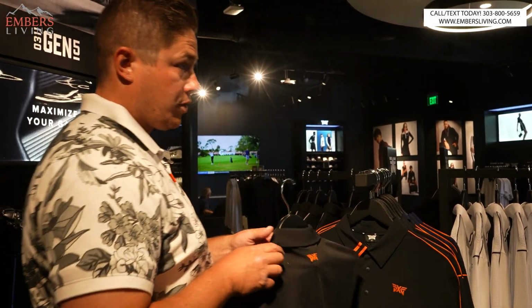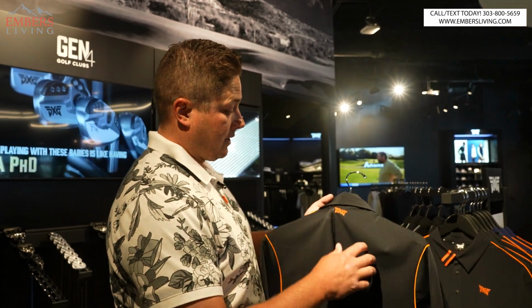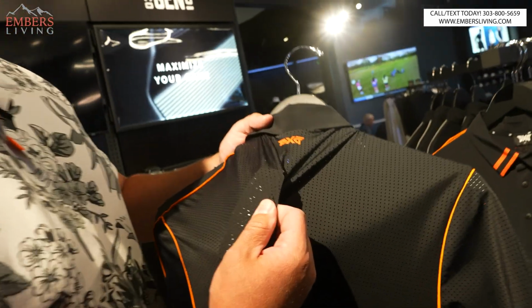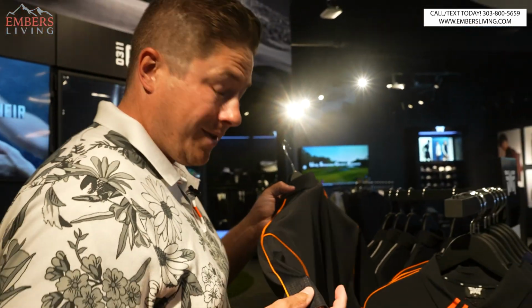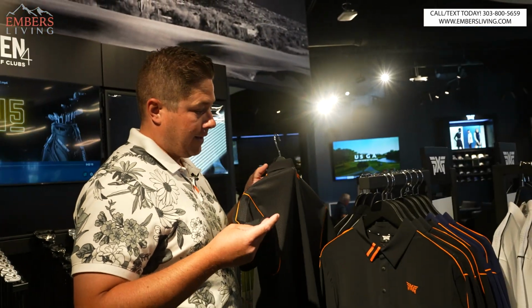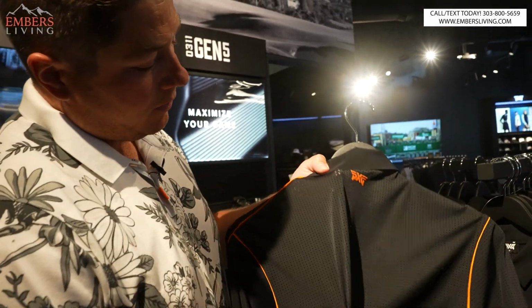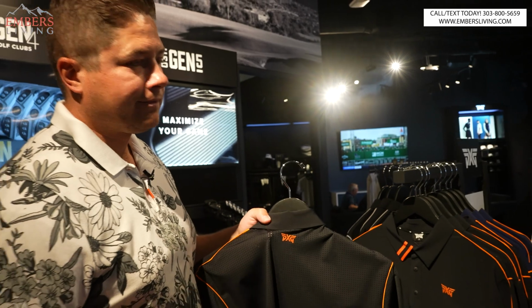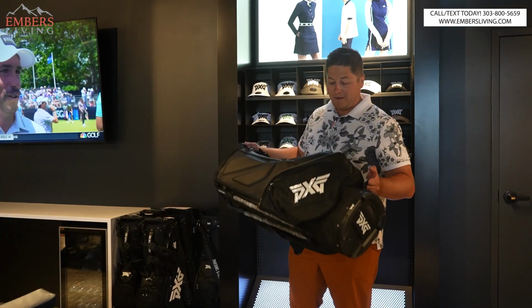All right, so these are the shirts that I'm definitely leaving with. I'm super excited about these. Look at this. They're perforated, they weigh like nothing, and I gotta play tomorrow. It's gonna be like 95 degrees out tomorrow. Can't wait to wear this. And you know, I've been working out, so if I show a little skin through that perforation, all the better.